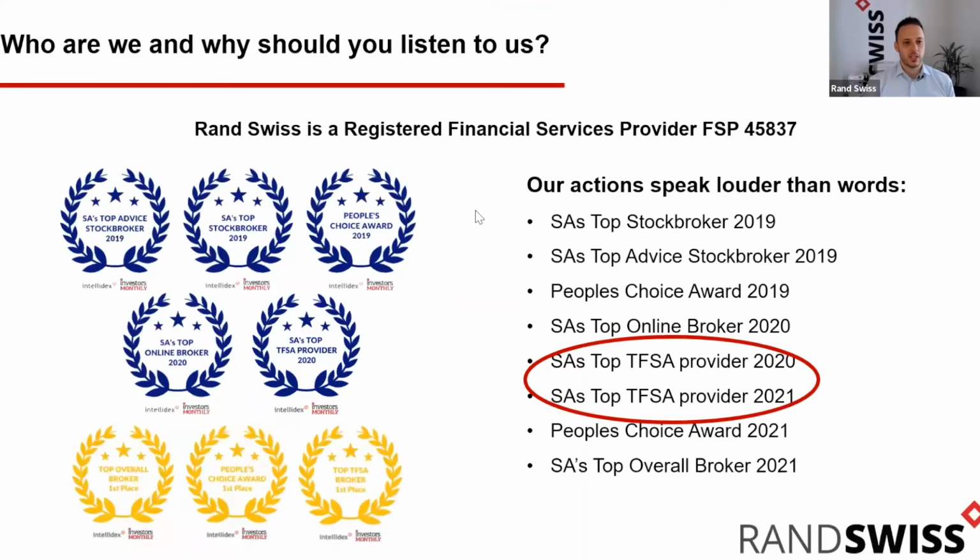So before we start, just to give you a little bit of background on who we are and what we do. First of all, why should you listen to us? The fact is that for the last 2 years, 2020 and 2021, we've been ranked as South Africa's top tax-free savings account provider. This means that we beat out all the big banks, we beat out everyone else around our product.